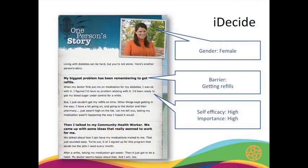A common strategy we use is we developed something called a tailored testimonial. These are fictional characters that have health conditions similar to patients, who are trying to overcome similar challenges, and we tell a story of that individual. They might match in terms of gender, in terms of barriers they face, like getting refills, or in terms of other important characteristics.